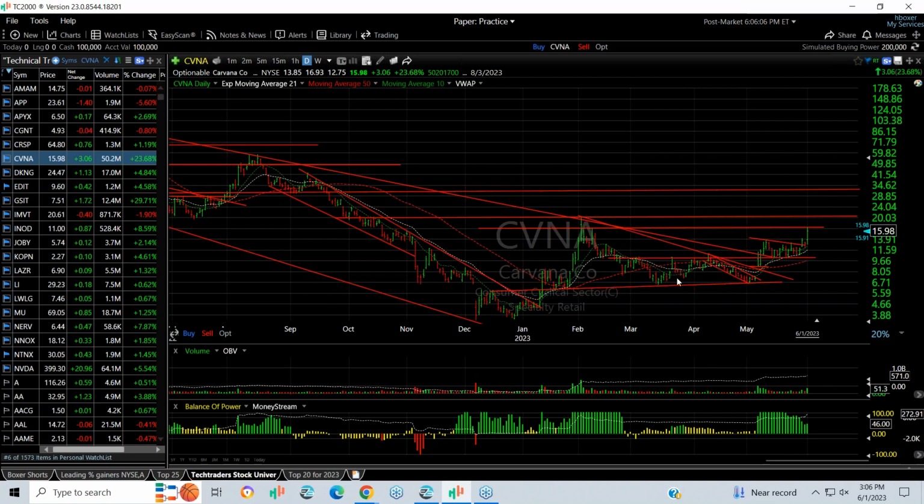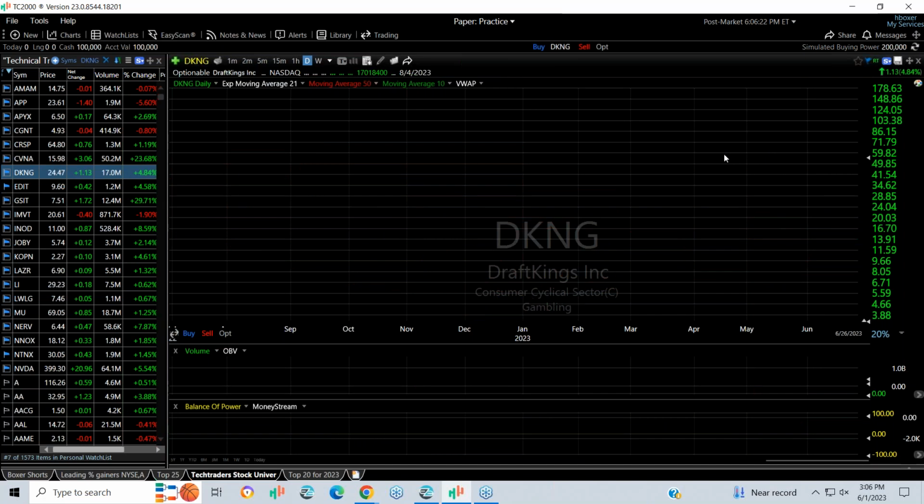Carvana, a tech trader swing, obviously popped out of its flag and we got in 2 days ago, stalled yesterday very quietly, and today came on strong on 50 million shares, jumping 3 points or 23%. Looks like it's headed for a test of 20 and then a run to the high 20s.